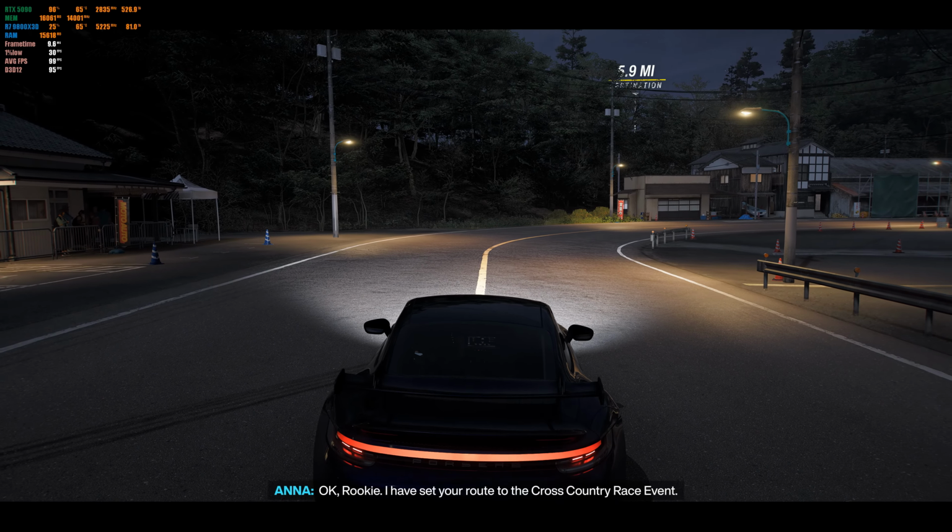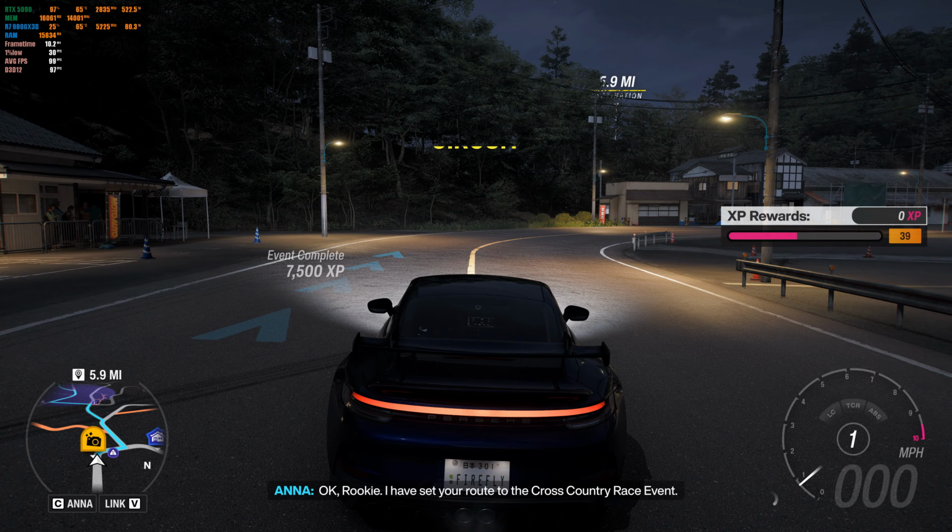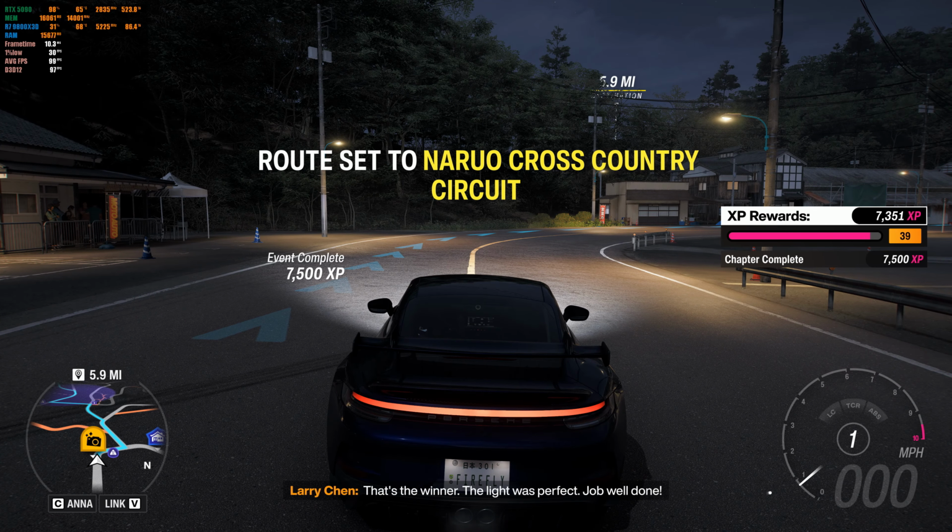Okay, Rookie, I have set your route to the cross-country race event. That's the winner. The light was perfect. Job well done.